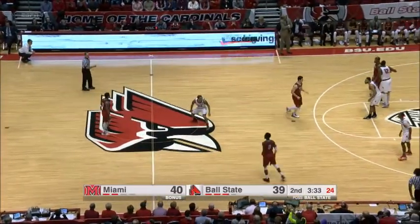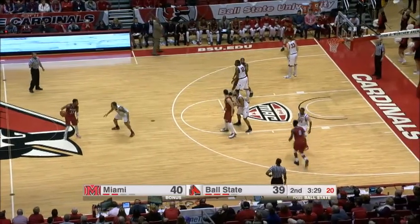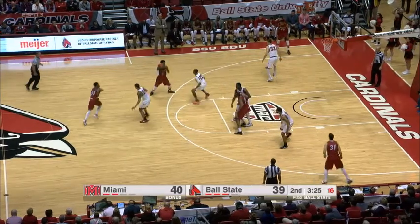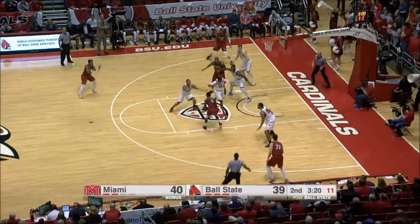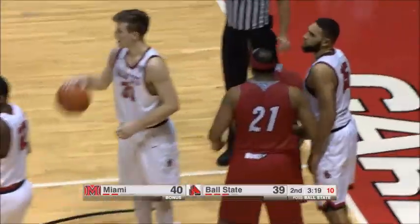That was a set play, end out of bounds. And let's see if Washington shows any effects from that last play. Doesn't appear to be. McKnight with the ball. He's a go-to, so is Washington. And McKnight gets it with a foul.